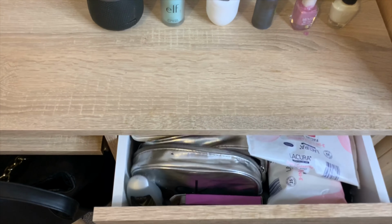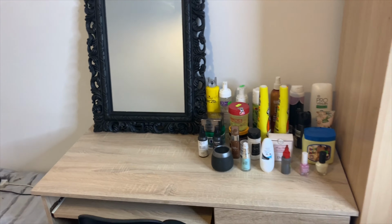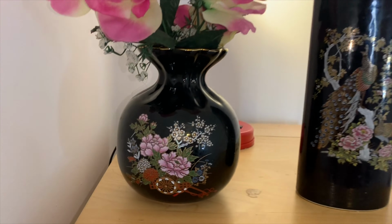The drawers contain my makeup stuff. The first drawer is my makeup stuff. Second drawer is my wigs. And it goes on and on. But that's my desk, guys, and my wardrobe. So now we come to the decoration for the little wardrobe that was initially given to me.